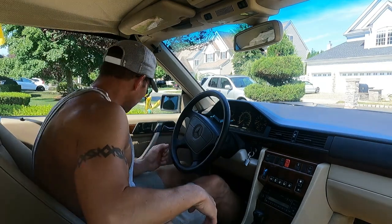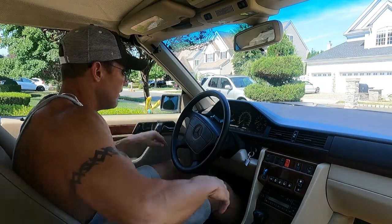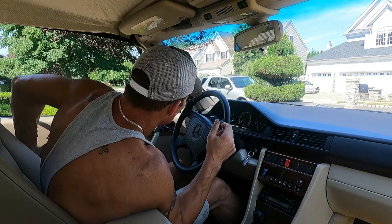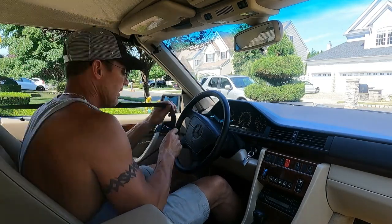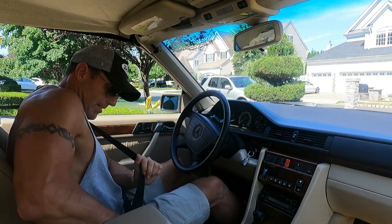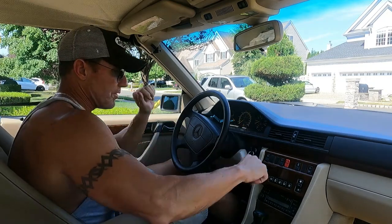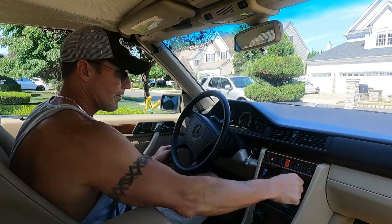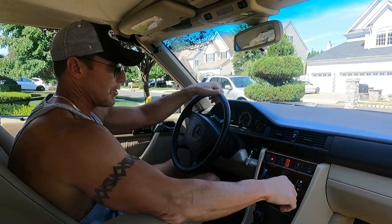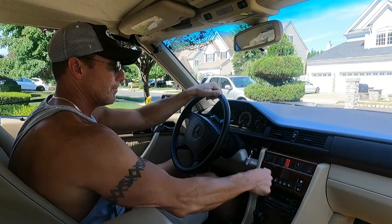Hey, good morning. It is July 23rd, 2022. Going to be taking out this 1995 E320 Cabriolet. The car is finished in 904 Midnight Blue over parchment leather interior.